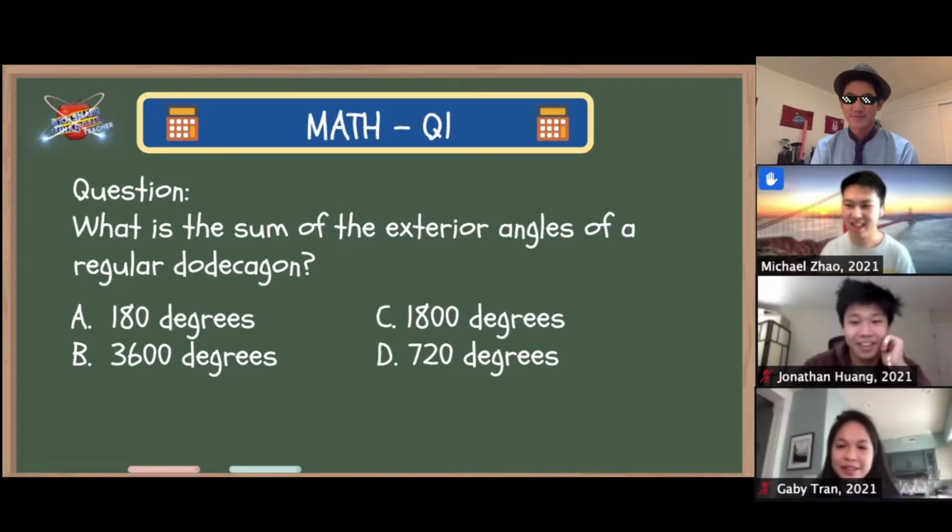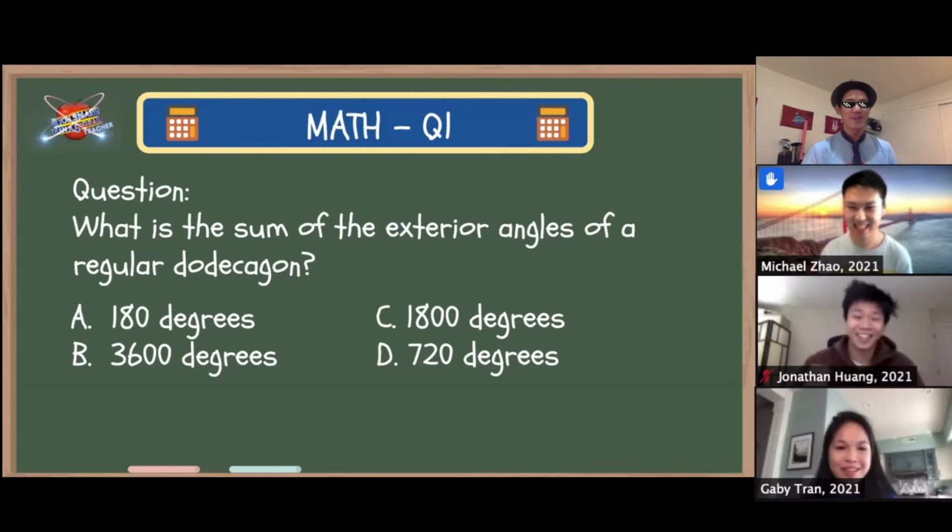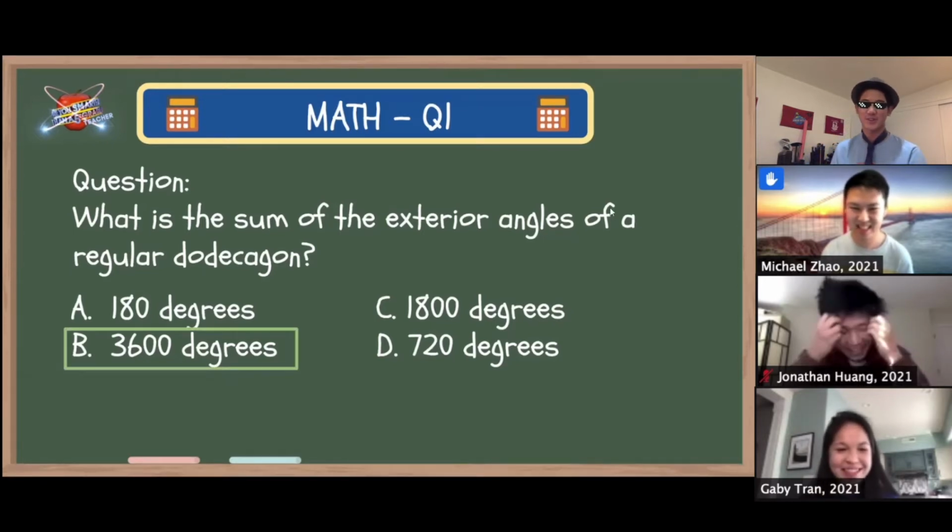I think a dodecagon has 30 degree exterior angles, and then there are like 10 of them, but like, okay. It's 12. Dodecagon is 12. Oh, yes, there's 12 of them. B? Okay. 3600? Is B your final answer? Yeah, sure. We can do that. Just like a 90 degree angle, you are right. B, 3600 degrees. You guys are correct.